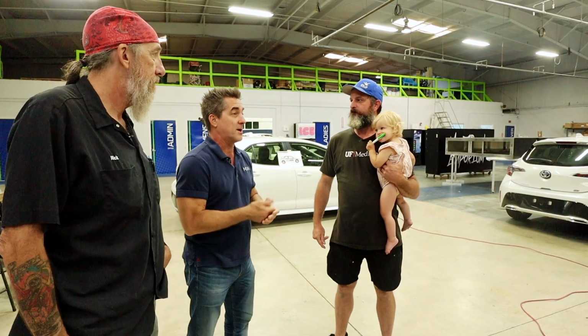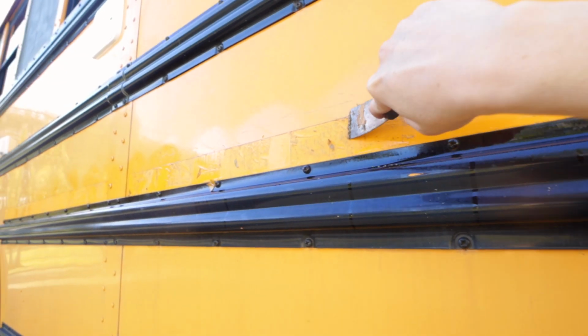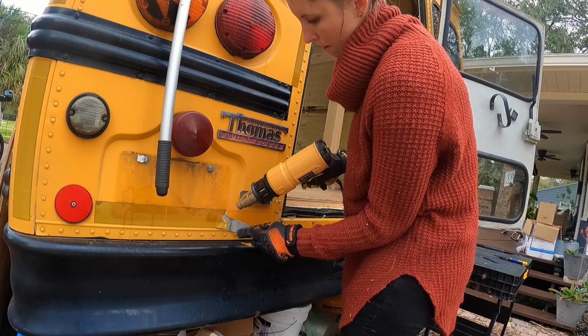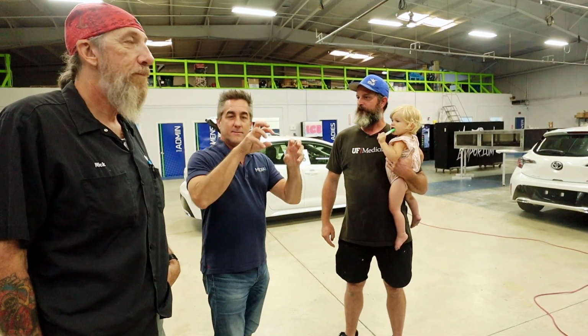On our YouTube channel, we've seen a couple of buses being wrapped and we do it, but it's a challenge because you've got all these rails on here, all those rivets, all the screws on there. They're all areas that the vinyl has to suck up around.